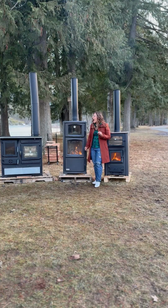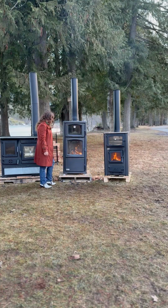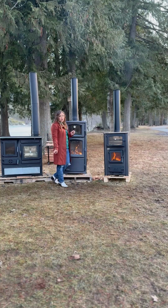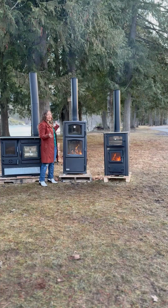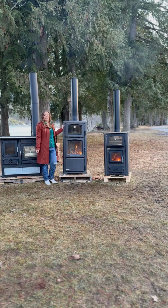Number 3 again, I like that this model has so many convection air outlets. They have them all over the sides and the rear of the stove. When this stove is cranking, you get a lot of heat airflow out of the sides of the stove. So this model does an excellent job heating.